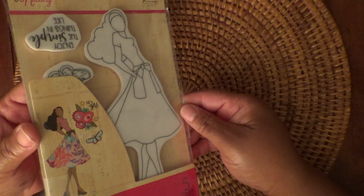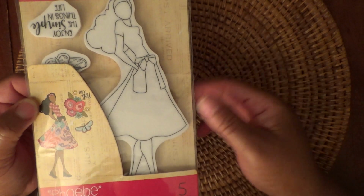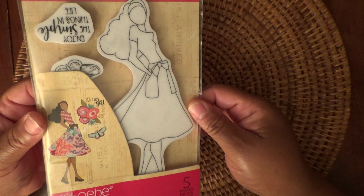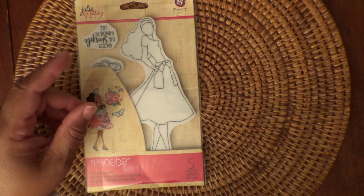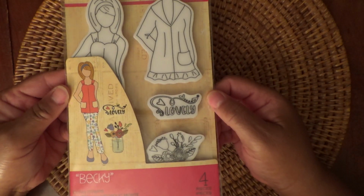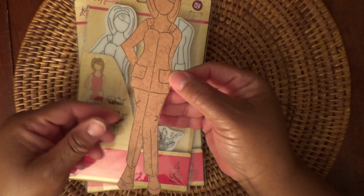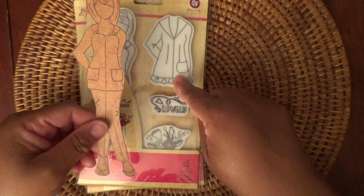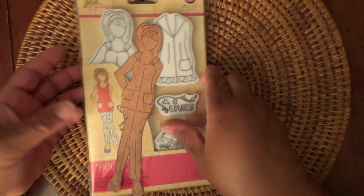She is so cute. I made a card out of Phoebe, and it will be in an upcoming video, so keep a lookout for that. And then I picked up Becky, and this is how Becky looks stamped out. She has a jacket, which is really cool, and so you can put the jacket on if you want. So that was from scrapbook.com.